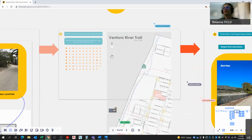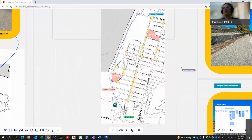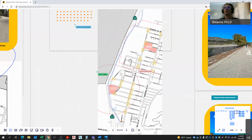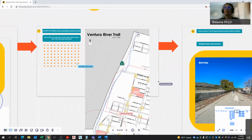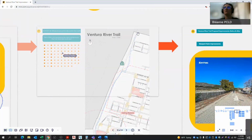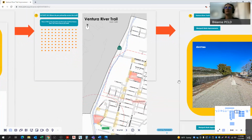So if you're accessing the trail down at Rex Devers from other areas of the bike trail, then you would drop a star there. If you get on at Stanley, you would drop your star there. Maybe you like to ride your bicycle or walk to Ojai using the Ventura River Trail. You could also use a star there that you use the whole length of the river trail. We'll give everybody a few minutes to complete this.